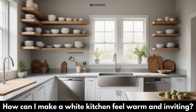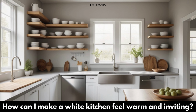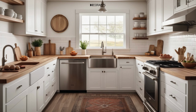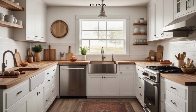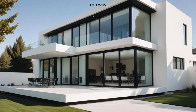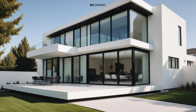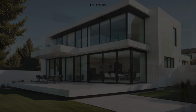How can I make a white kitchen feel warm and inviting? We hear you. Here are some specific ways to add a touch of coziness. Wood accents, butcher block countertops, open shelving with wood frames, or even a wooden breakfast bar can introduce warmth. Consider different wood tones. Light and blonde for a Scandinavian vibe, or richer browns for a more traditional feel.